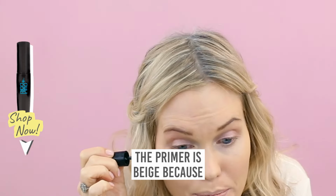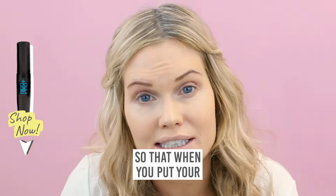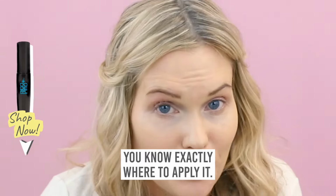So this is a beige primer, but it's beige for a reason, because this colour acts as a guide, so that when you put your mascara over the top, you know exactly where to apply your mascara.